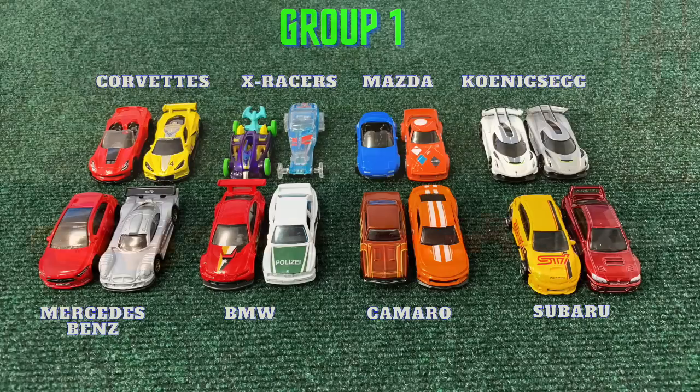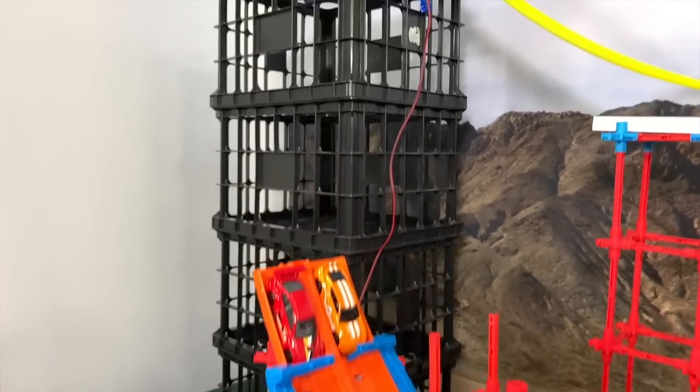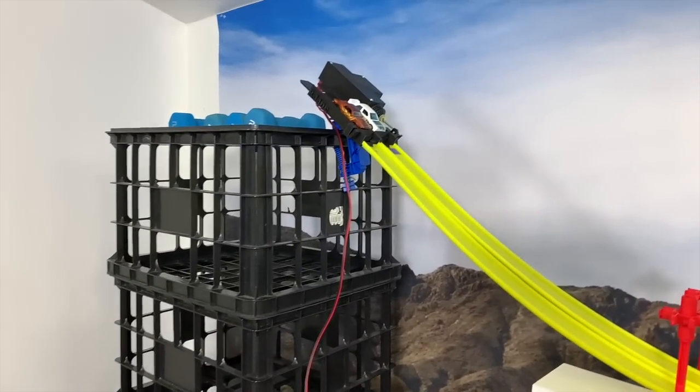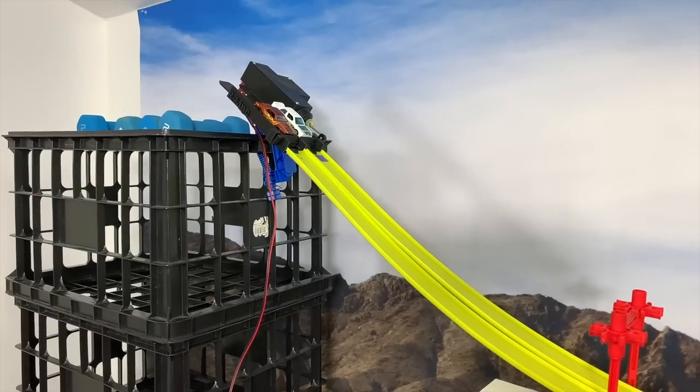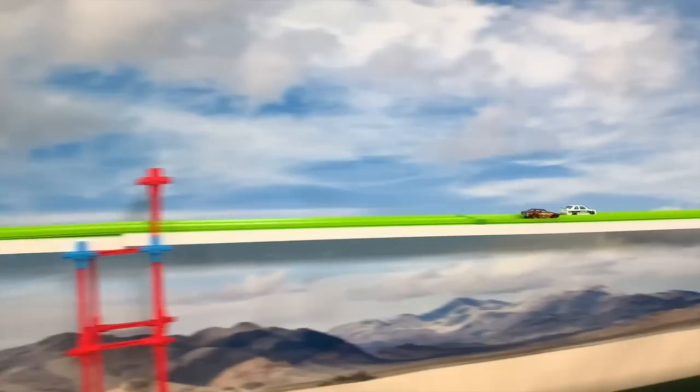Group 1 will go today. You see all the teams lined up there. Camaro and BMW will start us off. To the top, we see the second gate, now the first one. BMW on the right, Camaro on the near side, and they're off.